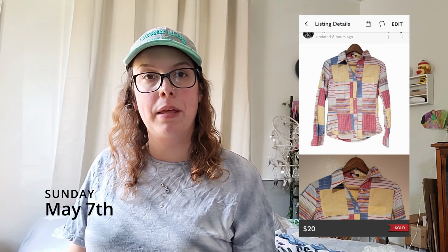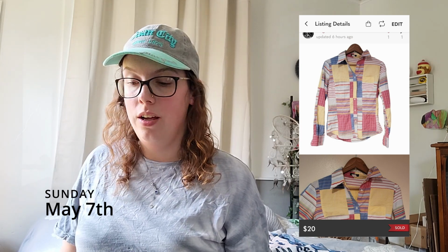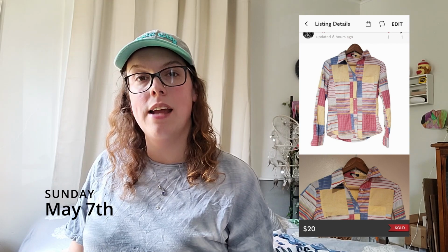The buyer sent me a $12 offer, and I accepted, making my gross profit $9.05. The next thing that sold on Poshmark on Sunday was this vintage J. Crew patchwork button-up shirt. This definitely reminds me of something that people would wear when I was in middle school, high school. If you know, you know. I sent the buyer a $20 offer, and after Poshmark fees and the shipping discount, I made $13.98 before my cost of goods.